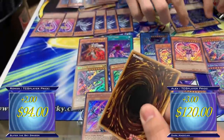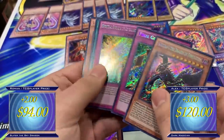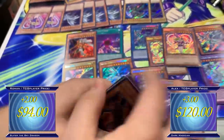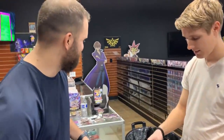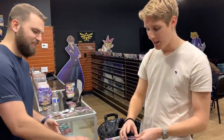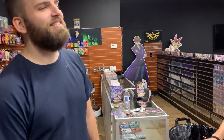What do you need to pull? Third Dark Magician? I need a Blue-Eyes Alternative with a Dark Magician. Dang. Not even close, baby. All right. Alex is 2-0 on the booster box battles. I might not beat him in booster box battles, but booster box value wars.